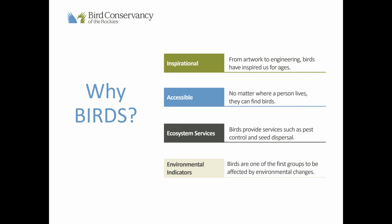Birds also provide us an ecosystem service. They control pests and they also disperse seeds of plants. Birds are also considered environmental indicators. They're one of the first groups of animals that will be affected by environmental change. We like to think of that as a canary in the coal mine.